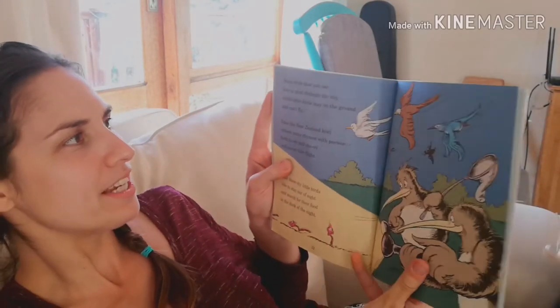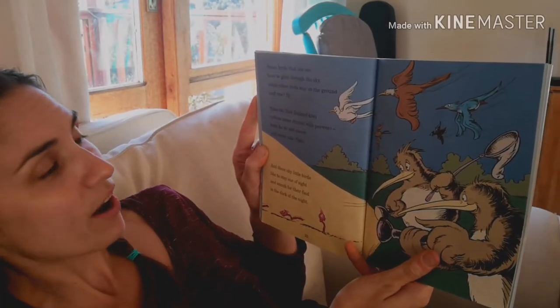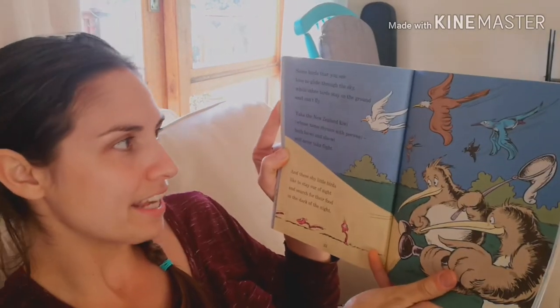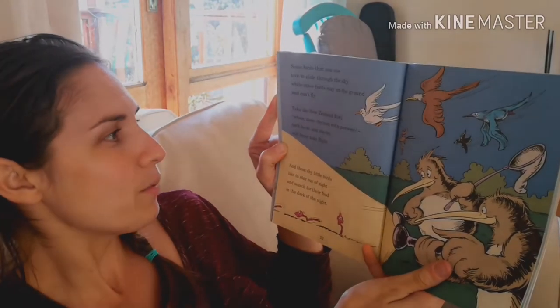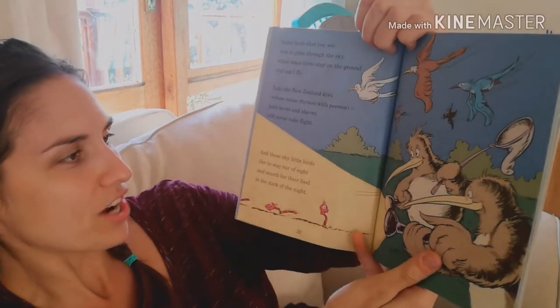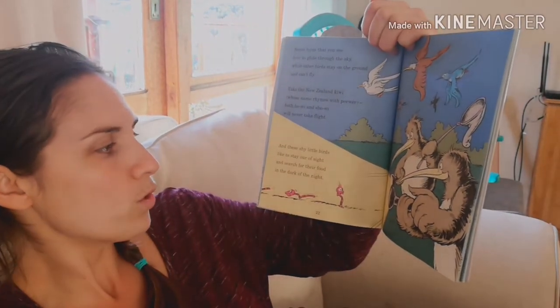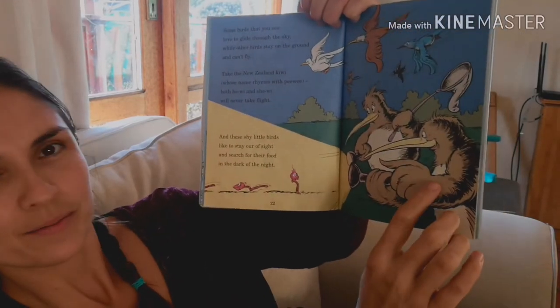Some birds that you see love to glide through the sky, while other birds stay on the ground and can't fly. Take the New Zealand kiwi, whose name rhymes with peewee. Both kiwi and kiwi will never take flight. And these shy little birds like to stay out of sight and search for their food in the dark of the night. There's the kiwi.